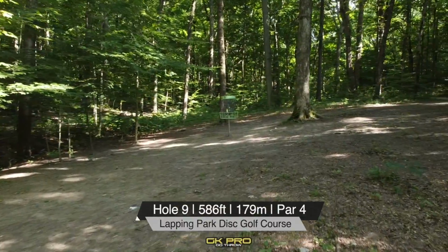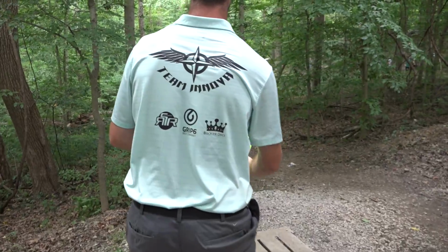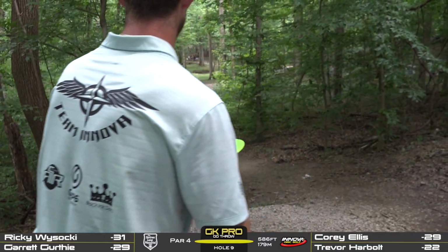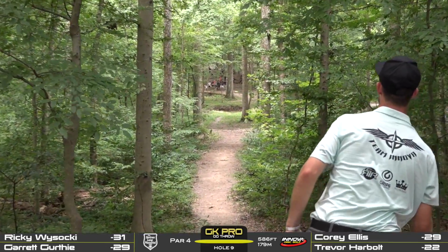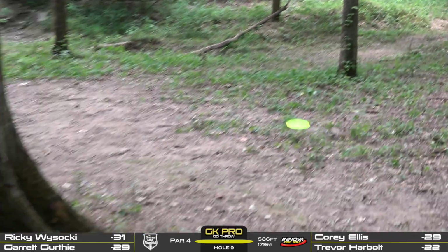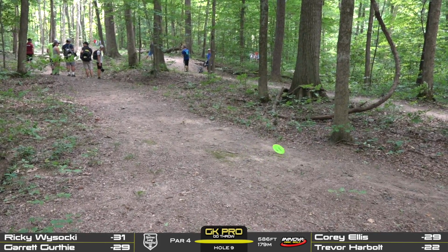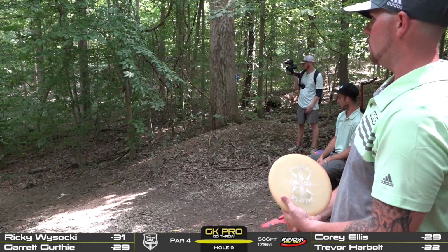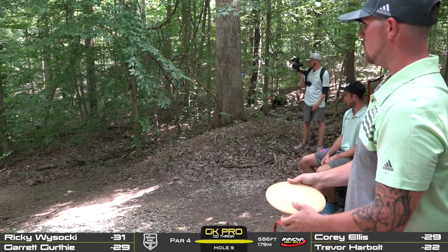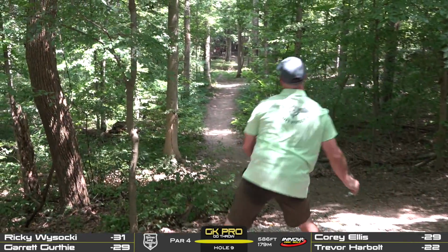Yeah, again, on these shorter par 4s, the tee shot is very demanding. The gap's a little smaller than we've seen on the other par 4s, and you still have to hit a pretty small landing zone as well. And Ricky seems to have done both of those things just right. He's on that left fairway, which is more open, in my opinion, than the other side, and has a straight shot at the basket from there. Yeah, that was a very, very good shot from Ricky.